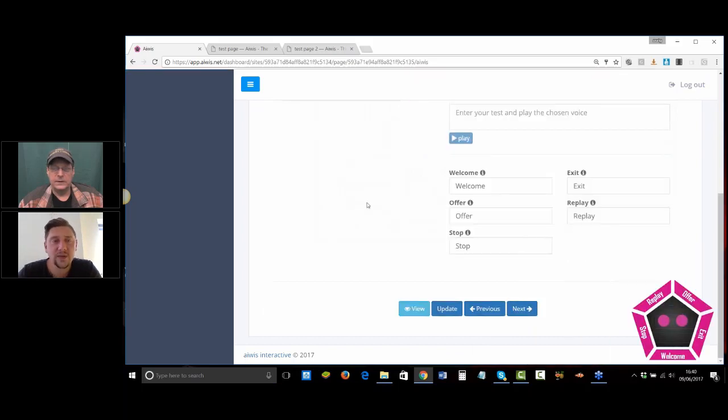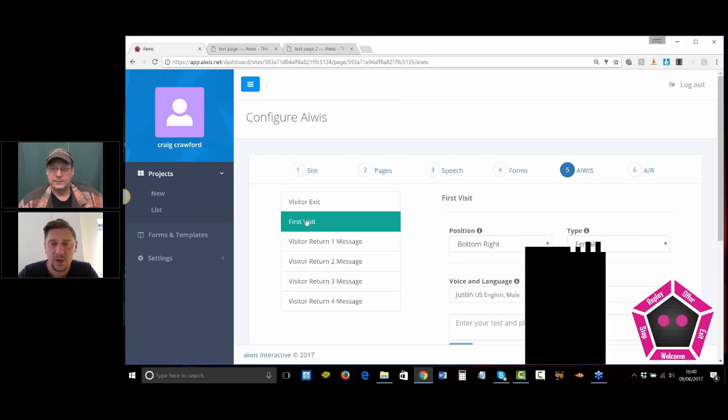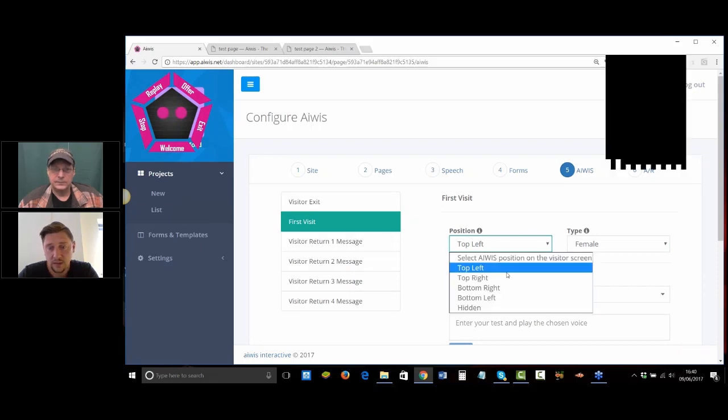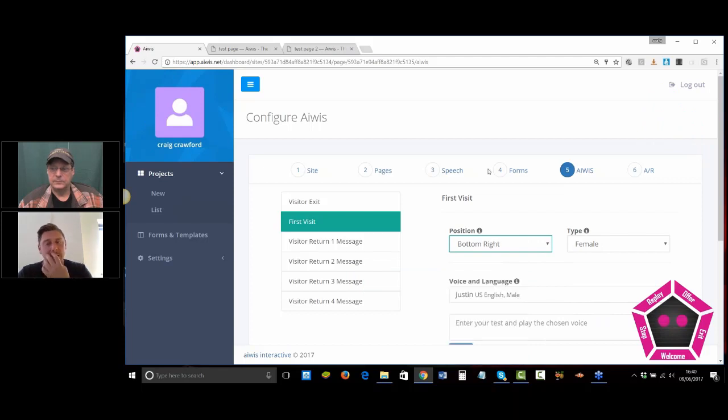So we go to next, and this is a fun bit as well. This is something that I think is really cool. So there's the exit pop-up again. We have the first visit. You can have male or female. You can position it top left, top right, bottom left, bottom right. I think bottom right is where I get the most attention using this.